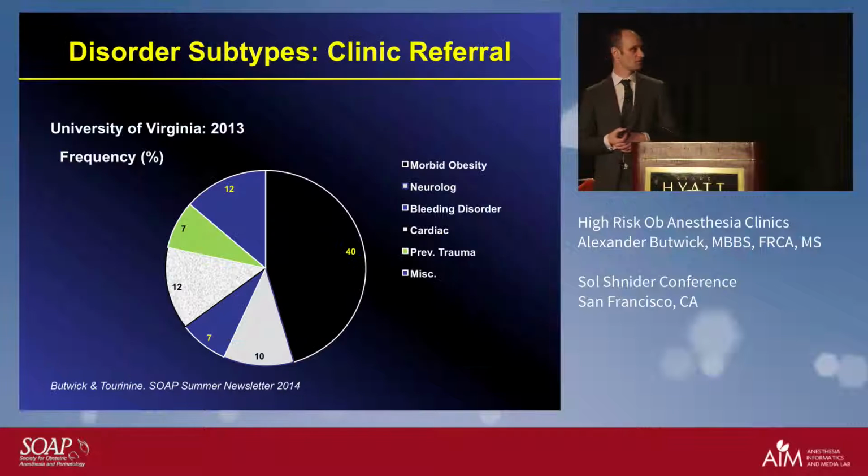Mohammed Terrain at UVA did a similar type of analysis more recently, looking at the type of patients that were seen in his high-risk clinic. This is in 2013. And again, obesity seems to be a pretty common reason why patients are seen in the clinic, but there's a multitude of different medical disease processes that they're also seeing at the UVA. So there's some similarities here between what we saw at Stanford and what Mohammed is seeing at the UVA.